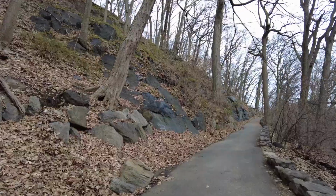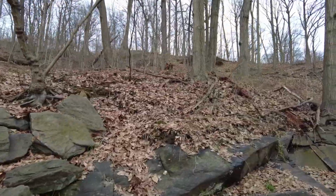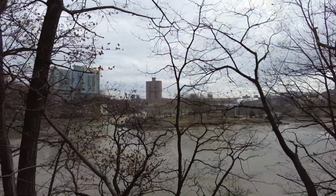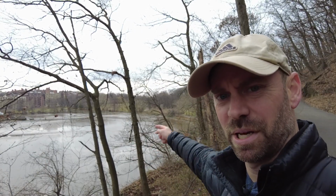I found the source of the screams. Kids playing, no one being murdered. The letter of the day is C. C is for Columbia. Columbia's athletic facilities are up here somewhere. Their stadium's right over there. And I'm pretty sure they do rowing down here. Sorry, rowing, I mean crew, as Ivy League schools do. There's another part of the park over there, and it wraps around this inlet over here. I'm not sure if I'm gonna do enough laps to make it back over there, but we'll see.